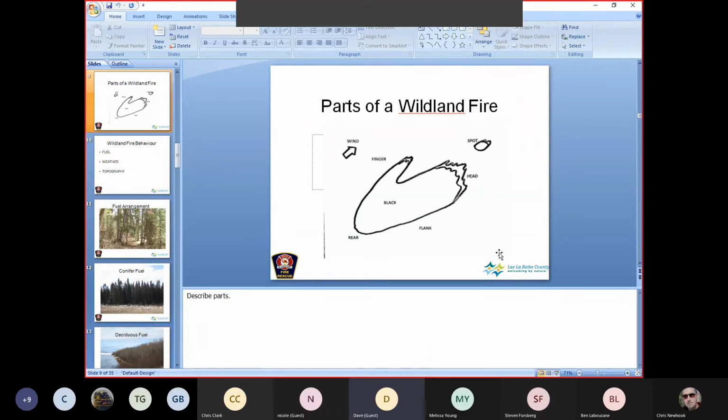So our parts, when we look at the sides of a wildfire, we talk about the rear, the flank, and the head. So the rear, as it sounds, that's the back part. And then the flank would be the sides, and the head would be the business end. That's where it's most intense and spreading.